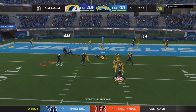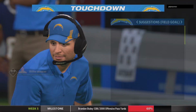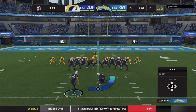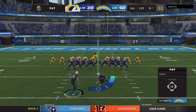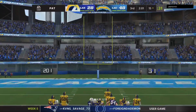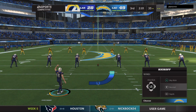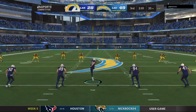Herbert. Oh, it's a screen pass. That's complete. Touchdown, Chargers. Austin Eckler from a yard out. The Chargers, they're able to widen their lead. Point after, right down the middle. And the lead now to 3 touchdowns at 21. The kickoff unit is out on the field, and they will send this one away.